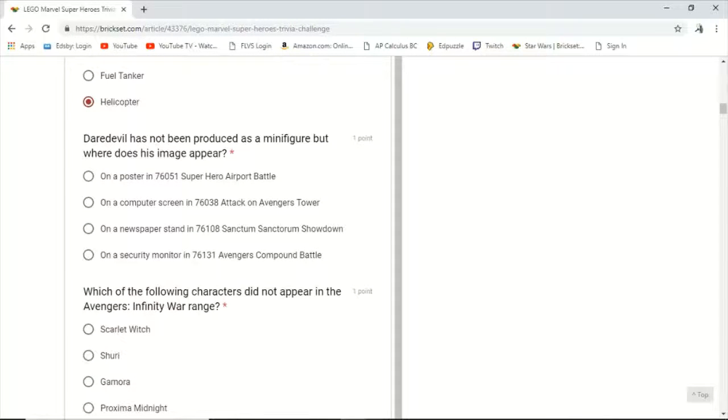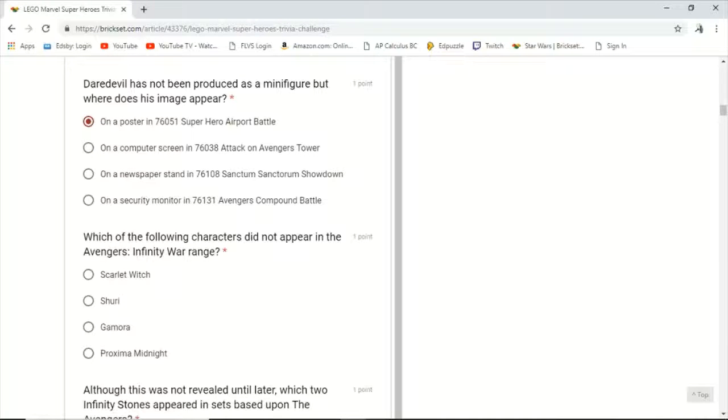Daredevil has not appeared or been produced as a minifigure, but where does he appear? So Daredevil, I can also vaguely picture, but I'm not entirely sure who he is. Security Monitor, Avengers Compound Battle. Oh, this is one of the new sets. The Sanctorum Showdown, I know that one. Attack on Avengers Tower, Superhero Airport Battle. I vaguely remember Superhero Airport Battle because that one has the giant Ant-Man figure, I believe. It could have been there. Honestly, I don't know. I guess we'll go with the poster. I can kind of see him being on a poster. I think it's either that or the computer screen, but honestly, I don't know.